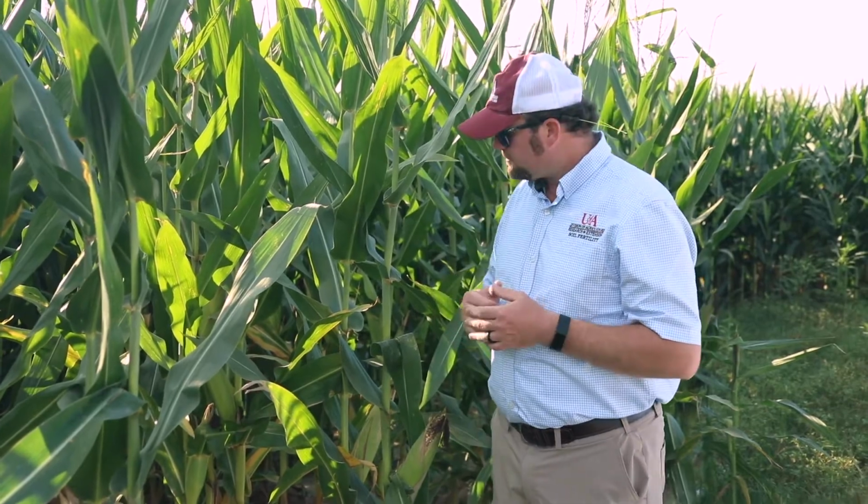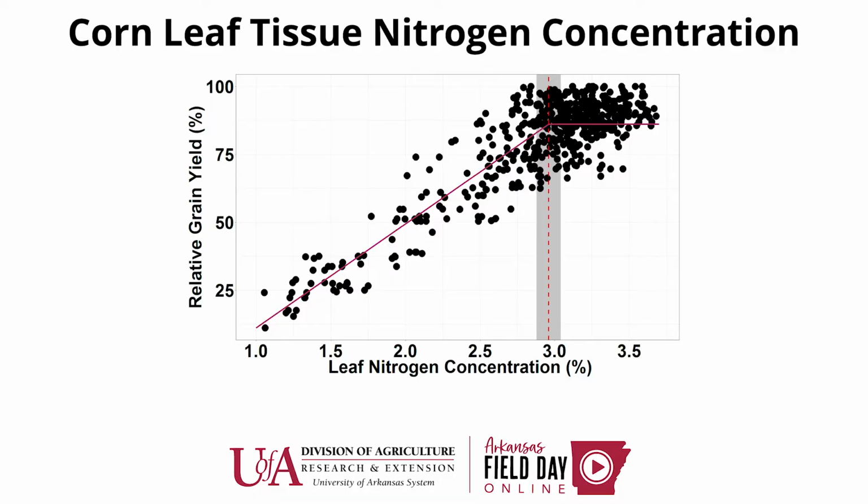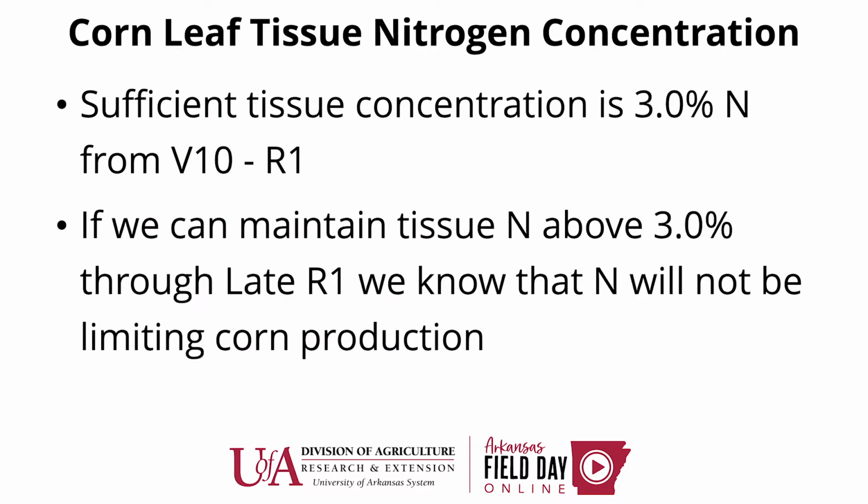So when we start to talk about interpretation of these results, what we've found is that 3% nitrogen is kind of the magic number. Anytime from V10 through R2, our goal with our nitrogen fertilization program is to try and keep that tissue nitrogen concentration in either that uppermost collared leaf or the ear leaf above 3% nitrogen. And what our research has found is that when we can keep it above that 3% nitrogen range, we can ensure that you're maximizing yield as it relates to nitrogen fertilization in corn.